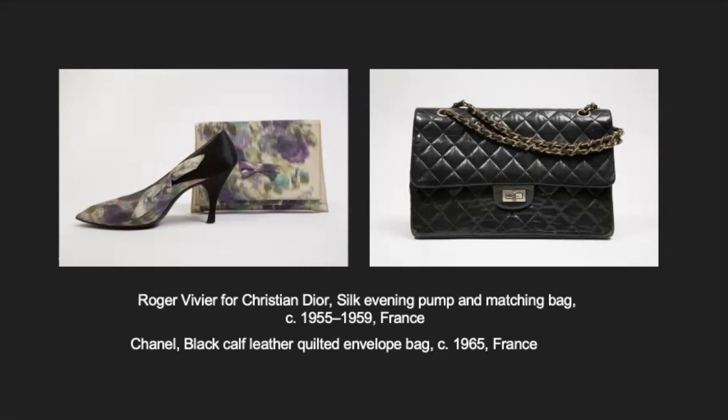Christian Dior's New Look was one of the statements that said, indeed, Paris was still the capital of fashion. At this time, couture houses are expanding, and Dior was at the forefront of this movement. One of the ways they expanded is that they were producing even more kinds of products, including accessories. Here we have this beautiful pair of shoes and a matching purse.